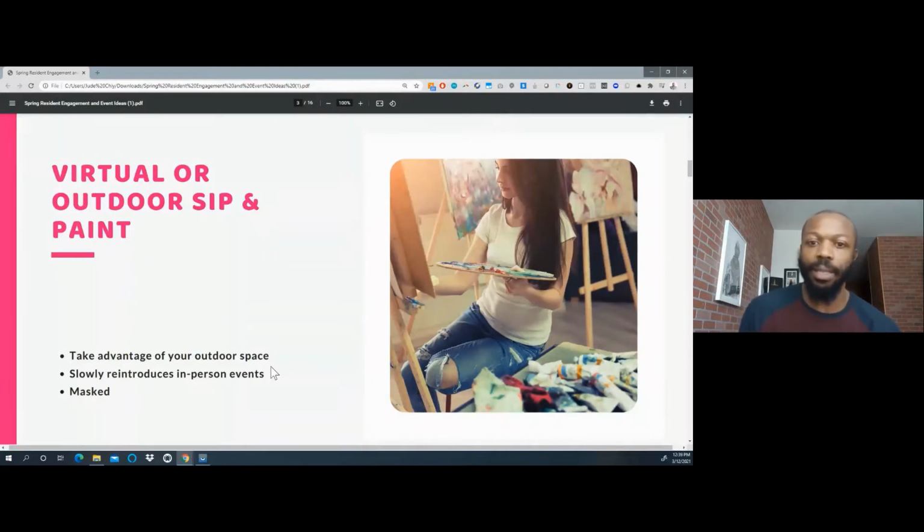So how do you take this and incorporate it into a reopening or into in-person events? One idea is to keep it virtual. Another idea is to actually do it outdoors or somewhere with a lot of space. This event is always fun and definitely a nice one to do as part of your reopening of in-person events, because it doesn't involve food, it doesn't involve a lot of touching, and people are still able to spread out fairly well. This is always a crowd favorite, always sells out, and it's one of those nice events that you can slowly do to reintroduce in-person events. So you can never go wrong with this one.